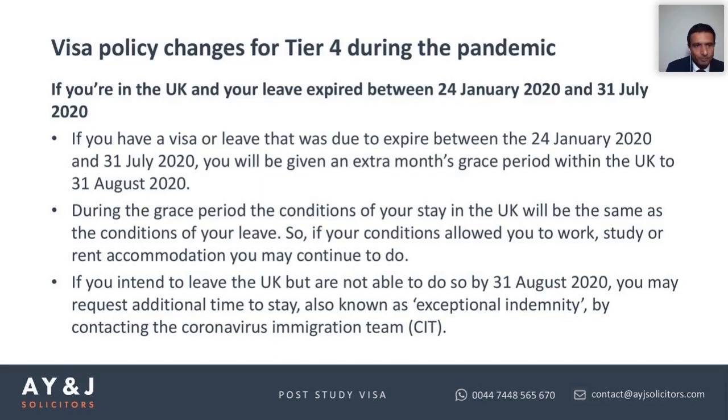Now I'm touching base on the visa policy changes for Tier 4 during the pandemic. What are the changes? This is just from yesterday's announcement of the Home Office, and it's very tricky. I think my client is probably here on this webinar. I was preparing for this webinar yesterday, and I had to read back and forth through so many policies. It comes in a very fast way from the Home Office.